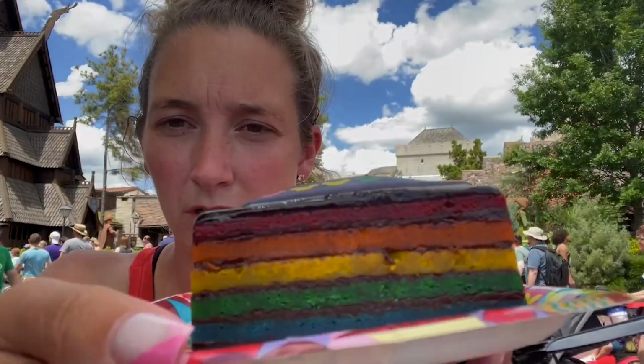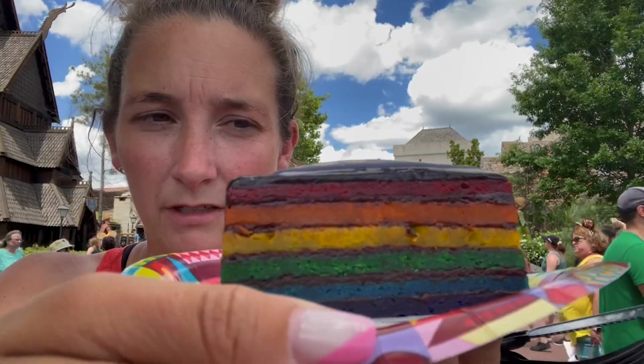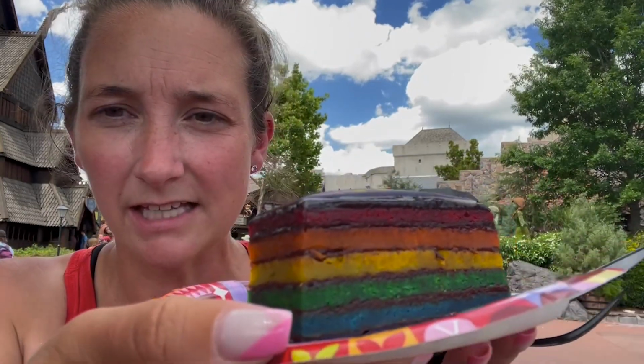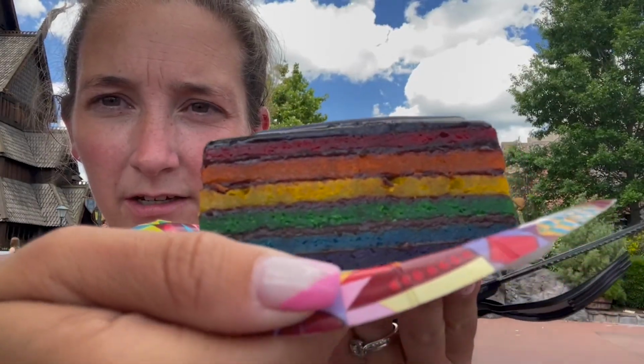So we made our way over to the Norway Pavilion, and we went to the Kringla Cafe and got this very colorful almond frangipane cake. It's called the Pride Cake, and it's nice and layered. I'm having a hard time taking it off the plate, so I'm trying to show you guys.